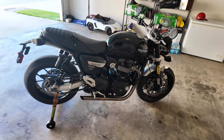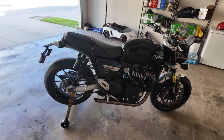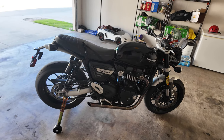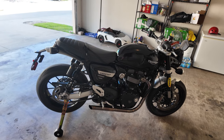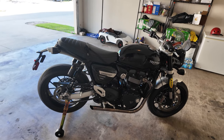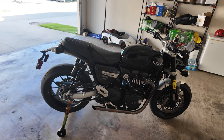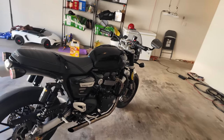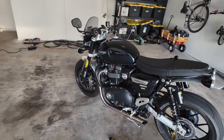That's it for the 2023 Triumph Speed Twin 1200. Love the bike. I think if you do a couple mods to it, the necessary mods to really get the most out of the bike are, you need to upgrade the suspension and you need to put a tune on there. But if you do those two things, the bike's gonna ride really, really good. And then all the other mods, just for protection and things like that, are more discretionary.